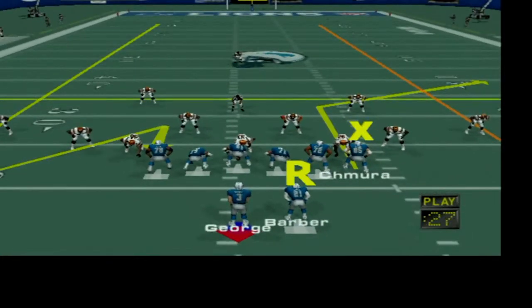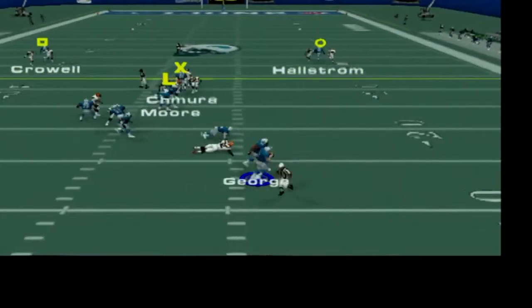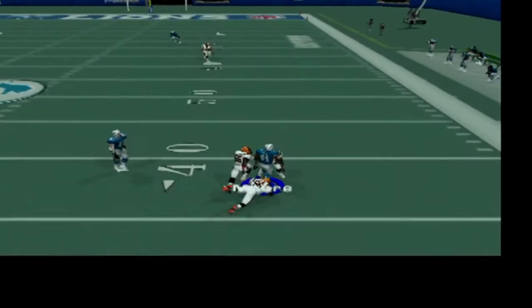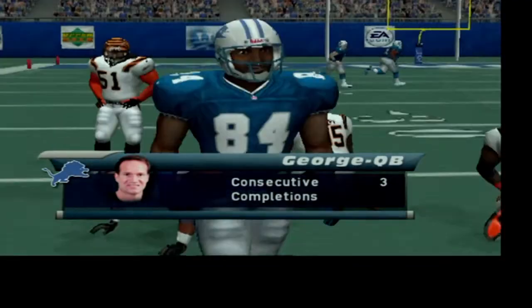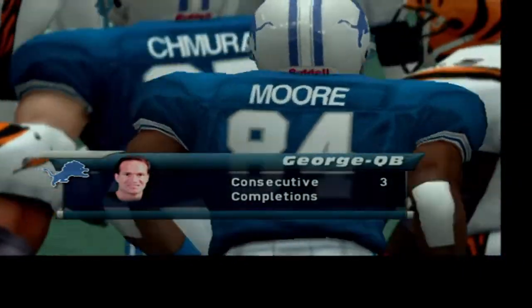George directing traffic down there. Quick drop. Scrambling. Throws right. Moore with the reception. Herman Moore is probably the greatest jumping wide receiver in football.